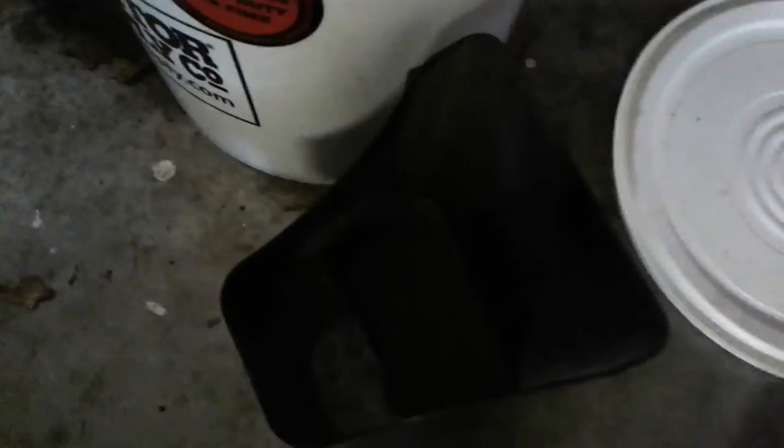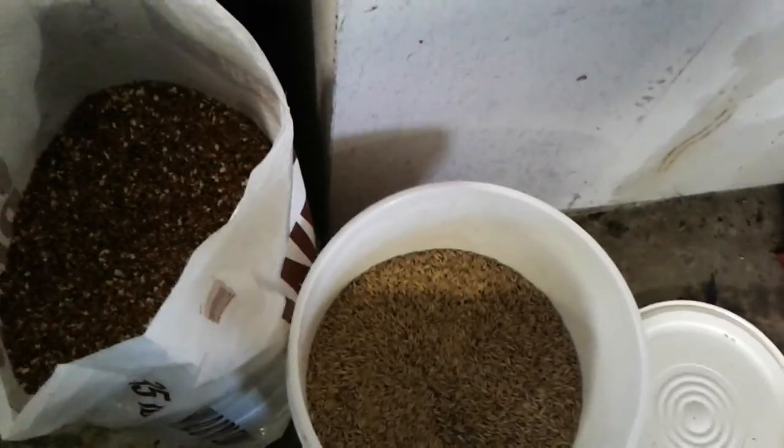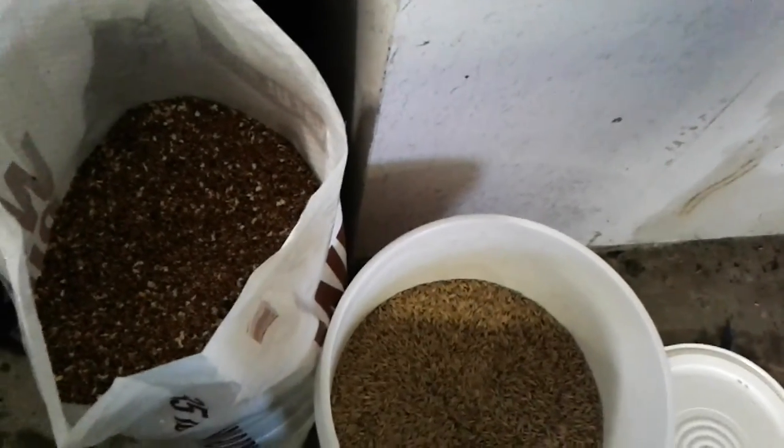I guess you can kind of see it. See if I can get the light in there. Yeah, so it's not a whole lot of oats. But I got these oats from Tractor Supply, and they were actually on sale. They had busted a bag, so they were like half off or something.